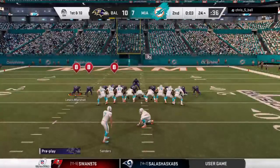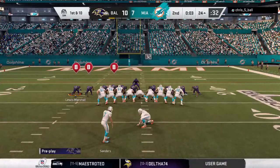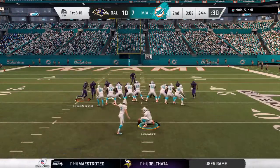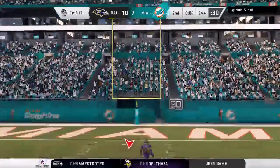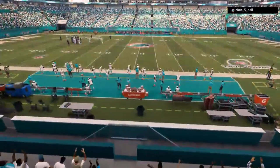So 3 seconds here remain in the half. On is the field goal unit to see about getting 3 points. From the right hash, it's a 41-yard attempt. Sanders' kick is good, and that will do it for this first half.